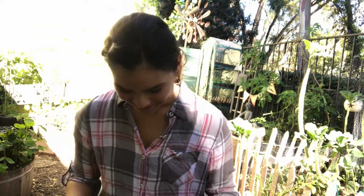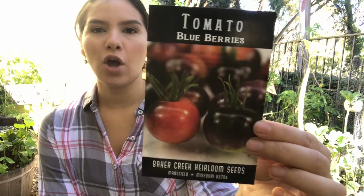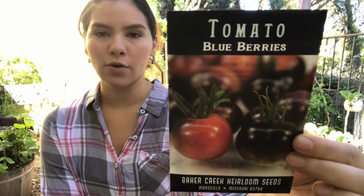Unfortunately, I can't tell you guys what's gonna happen with these seeds, you can just follow along with me because I've never used Baker Creek seeds before, but all of the homesteaders that I follow and the other gardeners and farmers that I follow on YouTube and Instagram, they all have had really good success with Baker Creek. So I'm excited to get some of that success, maybe, hopefully, fingers crossed, as I really want more yields this year in my garden. Alright, so the next tomato is this. It's called the Blueberries tomato.